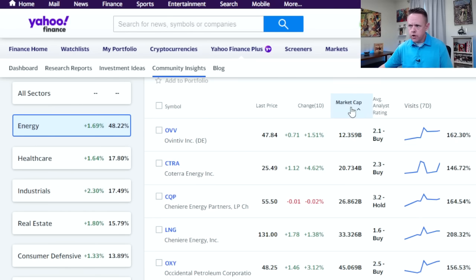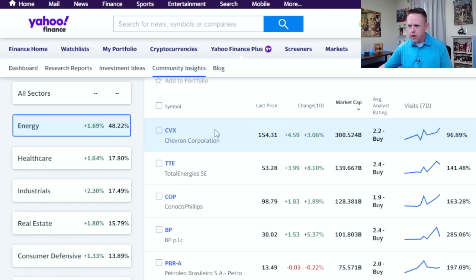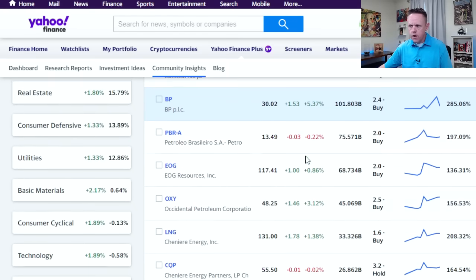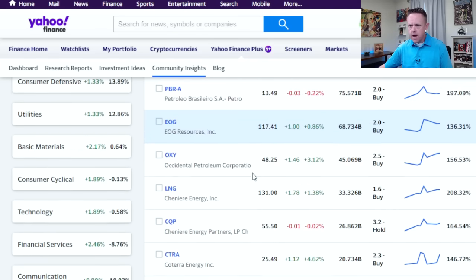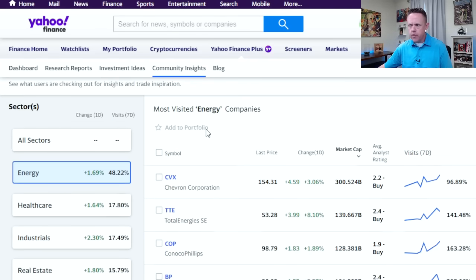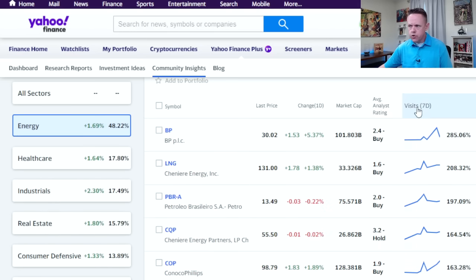So first of all, you can sort by market cap, high to low, low to high. Let me see if I can, there we go. Market cap, high to low, and you get a visits trend with the percentage score. And on the same token, you get today's price, average analyst rating, scrolling right through all of the top movers in the energy sector. And then from there, you can do your sort.